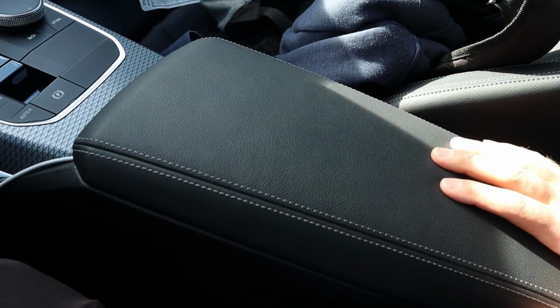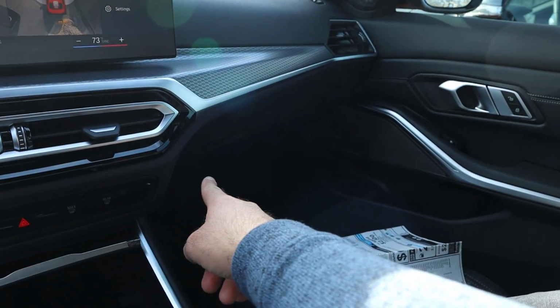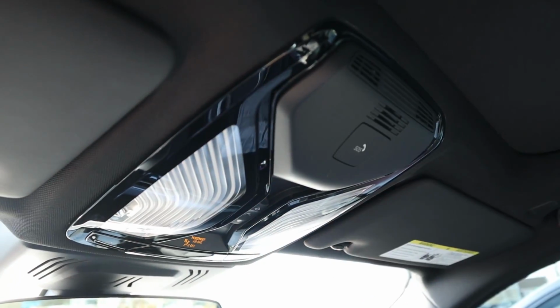And then your center console, nicely padded, pretty normal glove box. And then this sunroof's actually bigger in the BMW, slightly. Still not panoramic, but it's bigger. And then we do have the control for it right there.